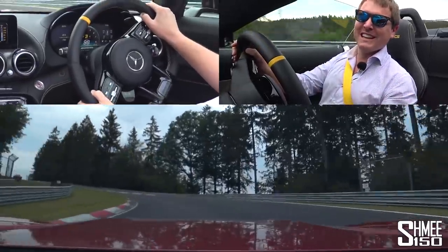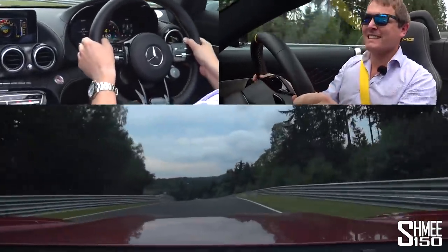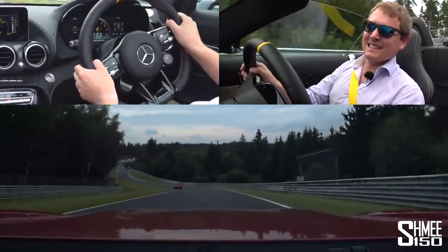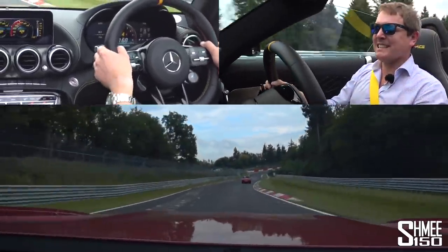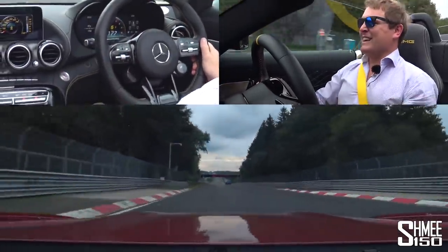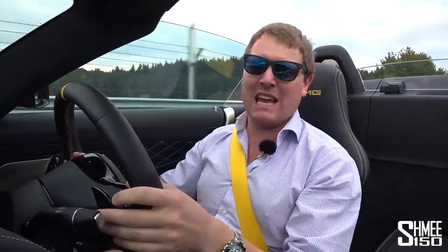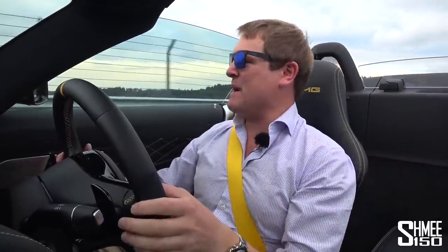Bit of concentration. My second lap in the AMG GT R Roadster for today, and I apologize if it has been extraordinarily windy. I've done my best with the microphone, but hey, I'm learning. I'm trying to work out what's possible and what isn't. But doing laps of the Nordschleife, roof down, in the bucket seats, could not have been a better way to end today, to be honest.